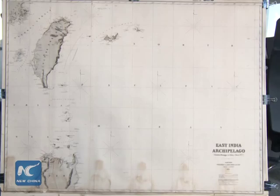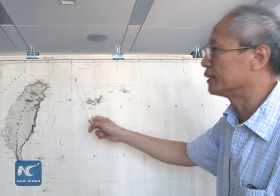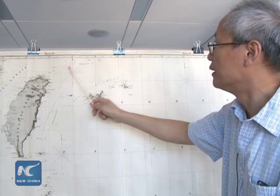Zeng has kept looking for other old maps to prove China's lawful reclamation of the Diaoyu Islands. Not long ago, he found another map from a private collector. Published in 1861 by the British press, the map made detailed notes and labels on the East China Sea.